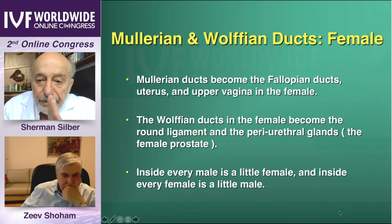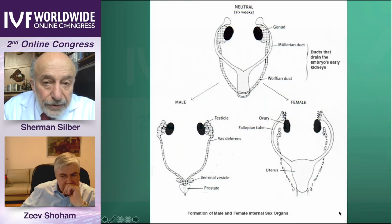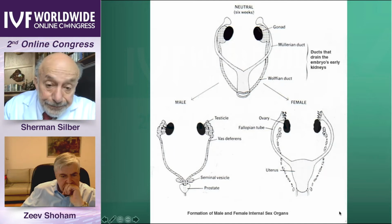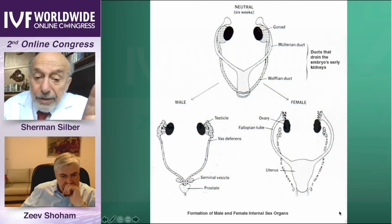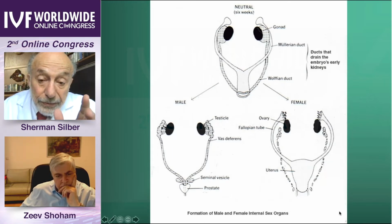So the Mullerian ducts become fallopian ducts, uterus, and upper vagina in the female. Wolffian ducts in the female become the round ligament and the periurethral glands, which is the female prostate. Inside every male is a little female, and inside every female is a little male. And here's just a diagram to show you that we're all neutral at 6 weeks of fetal life. But what happens then is that the gonad, which is neutral, is either going to be a testis, determined by the SRY gene, or it's going to be an ovary.